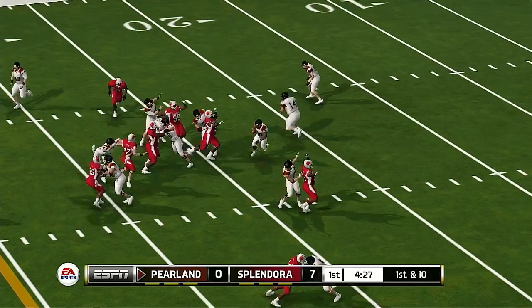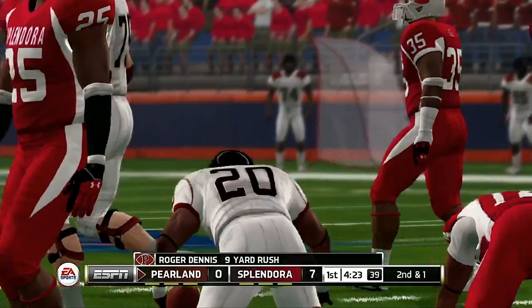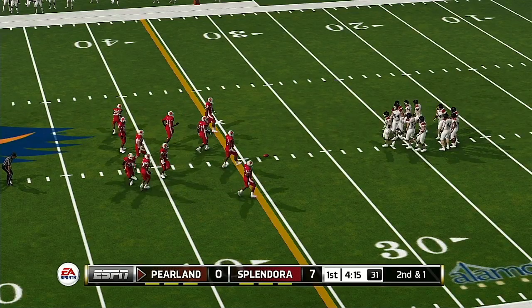Is he in the slot? Is he over to the right? Is he to the left? Is he to the outside, to the inside? And because they move him around so much, it makes it very tough to really identify him and to be able to match up and get that double coverage on him. Wouldn't want to be a defensive back against this guy.